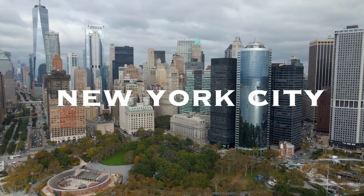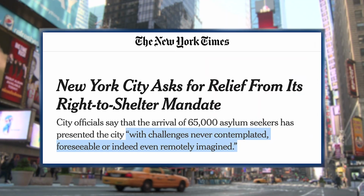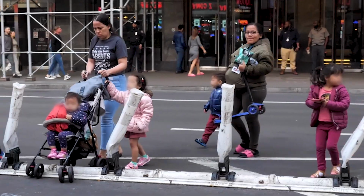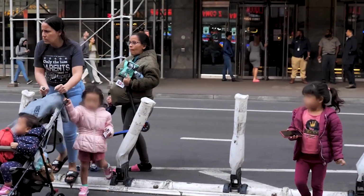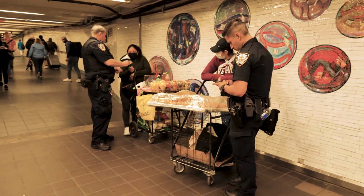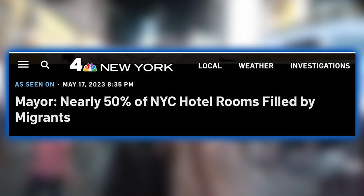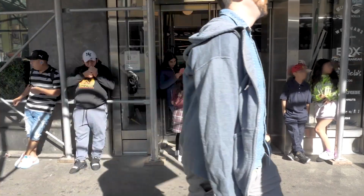New York City, the thriving and fast-paced metropolis, is currently in a state of emergency as over 60,000 illegal immigrants have made their way into the area. Mayor Eric Adams has recently declared that 50% of the hotels in the city are now filled with migrants, and for the first time, we're getting an exclusive look at what the inside of one of these hotels looks like.